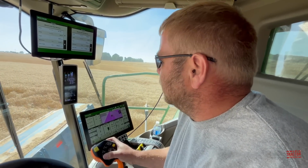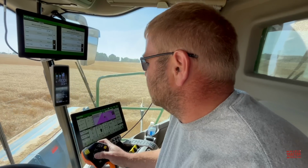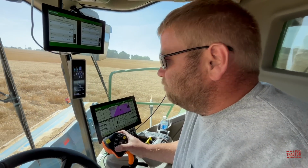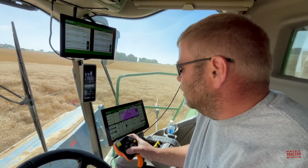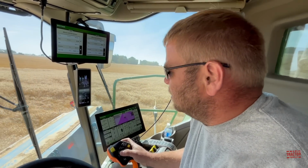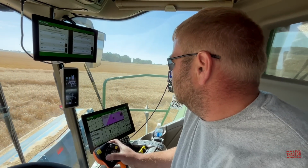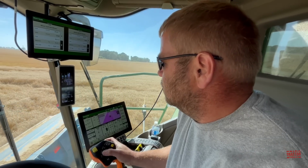I mean, we can make another pass around the field if we need the room to turn. But been really pleased. Didn't have any trouble to mount to anything out of them last year. Been really pleased with the switch over.